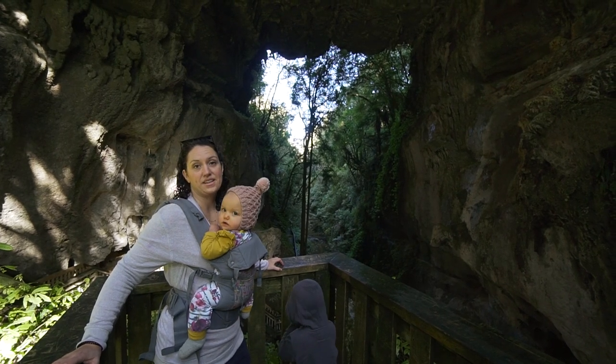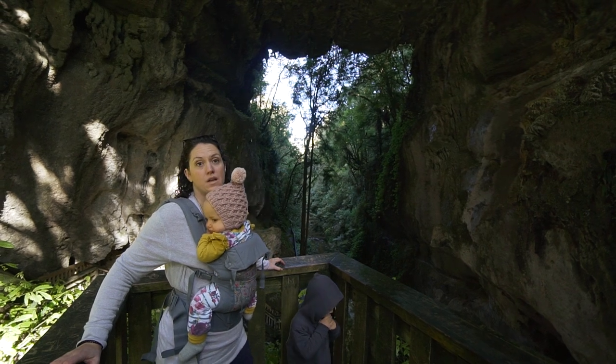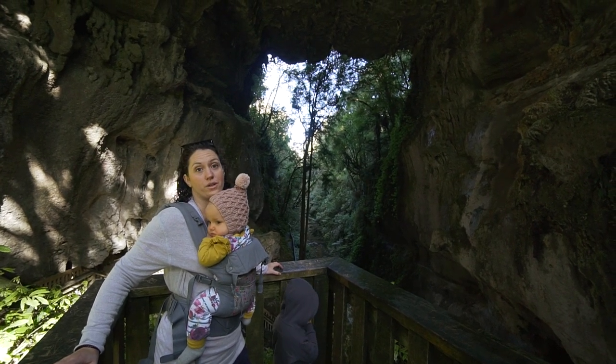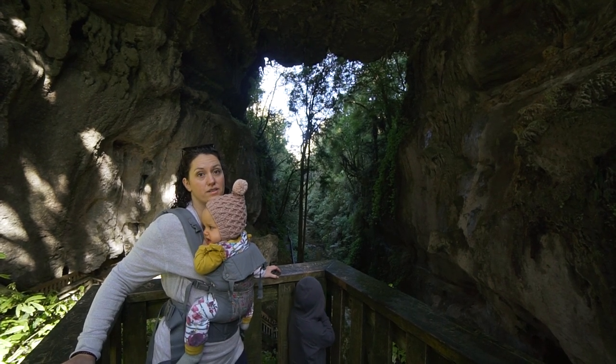Alright, we're here at the Natural Bridge. It's about halfway between Waitomo and Marokopa. This place is incredible. We're the only ones here and the landscape is just mind-boggling.